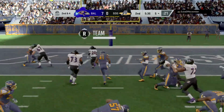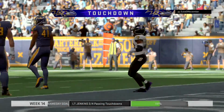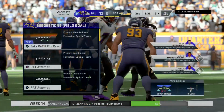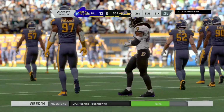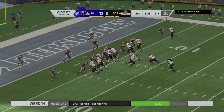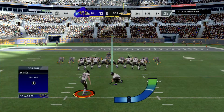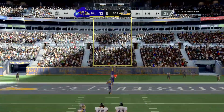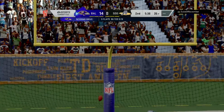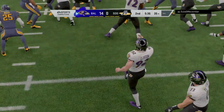Now a handoff here to his running back. And he will take it in for a Ravens touchdown. A great effort there. Touchdown number 22 on the season as the Ravens push further out in front. A try here for the extra point. And it's good to make it 14-0.